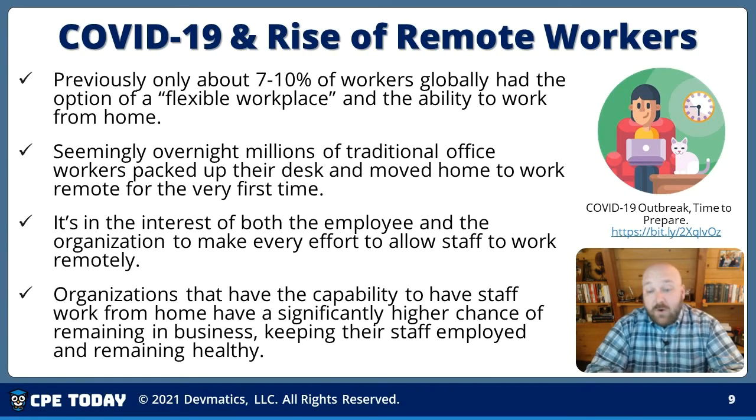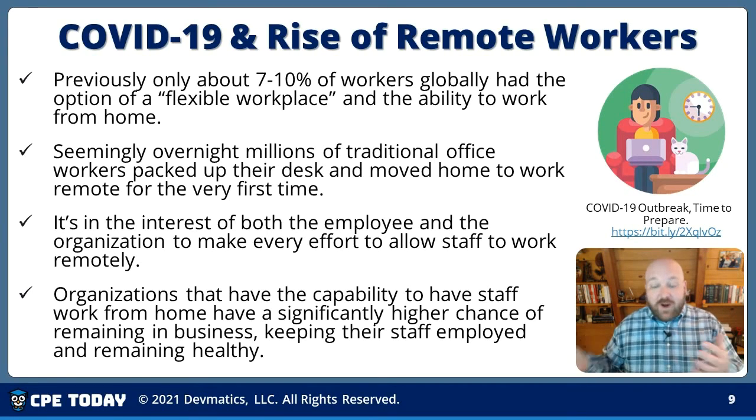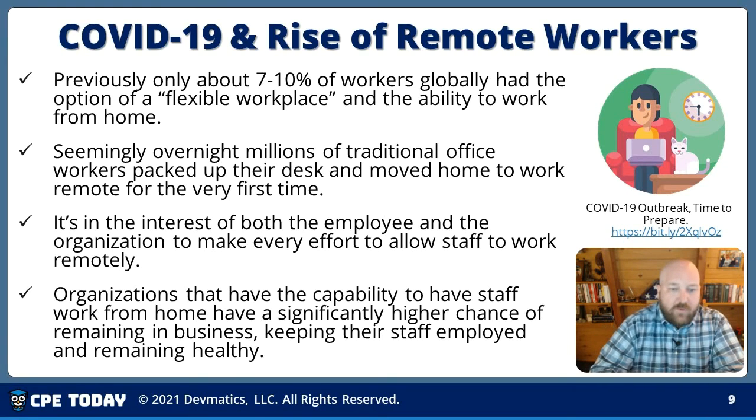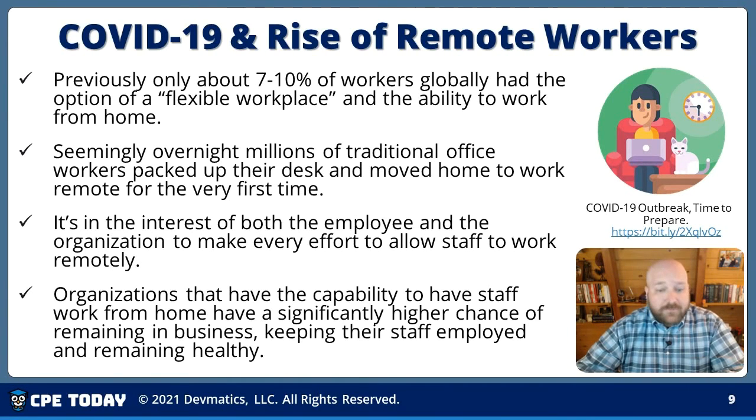In the event of a disaster or business continuity situation, you've now made the world your workplace, where you're not tied to one physical building that could be subject to some sort of disaster. What I would say is organizations that have the capability to have their staff work from home have a much higher chance of remaining in business and probably even prospering. They have a higher opportunity of keeping their staff employed as well as healthy. I like to think that health and safety are paramount to most organizations. And why risk having people come into the office to potentially get sick? I think this is better served by having people work from home, stay healthy, and make their own decisions for that matter.